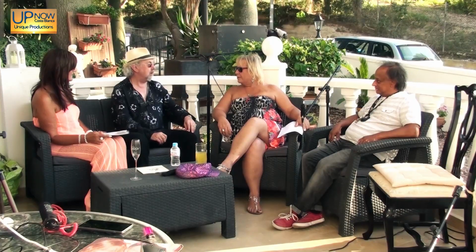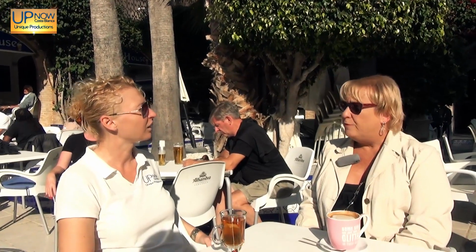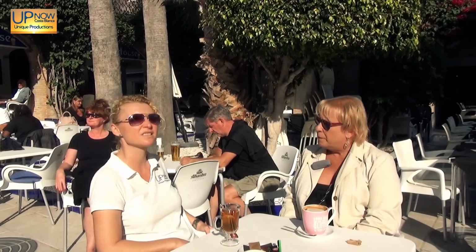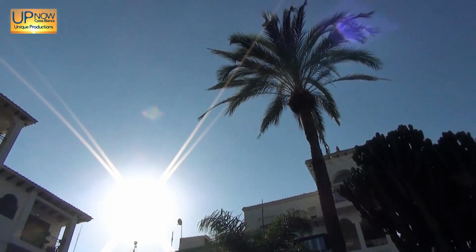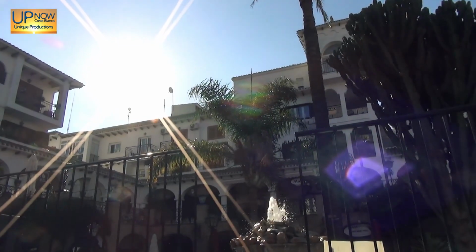Well, we have 40 bars, restaurants here. It's quite vast. In total, there's 61 businesses on the plaza, but there's about 40 bars and restaurants. And then other businesses I see on the plaza? Oh, real estate, dentist, hairdressers, a bit of everything. Insurance. It's what you call a mixed community. It's got 140 apartments above the commercials. And this is all year long apartments? All year. Yeah, they're all owned individually.